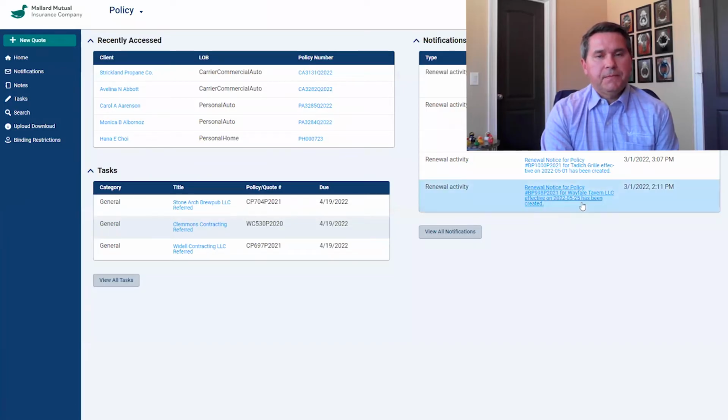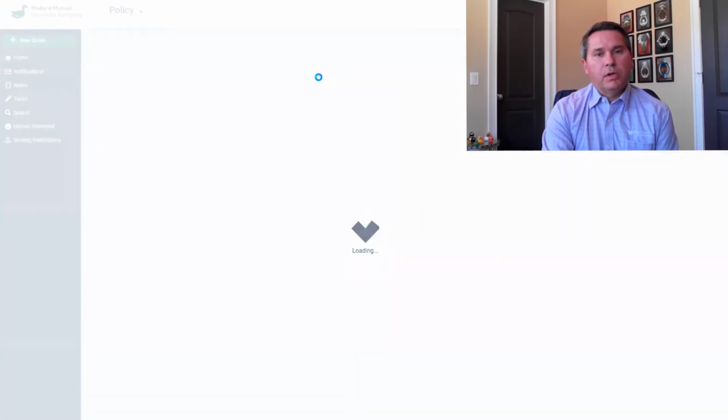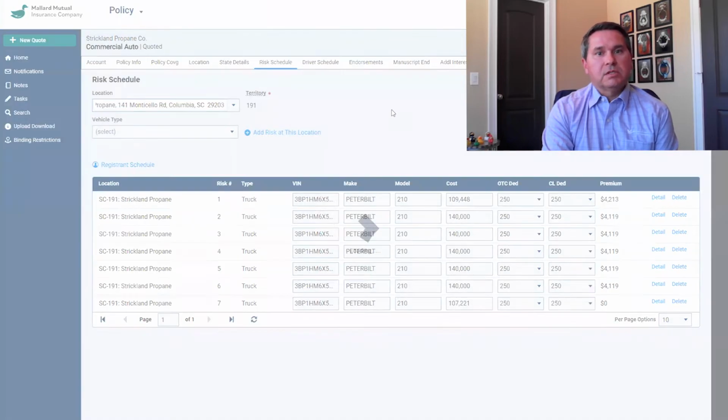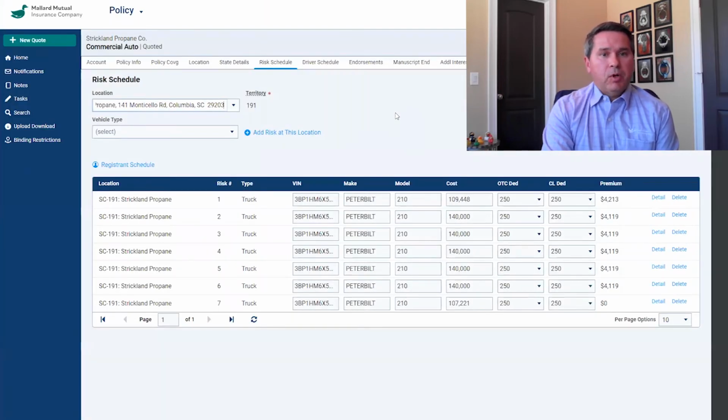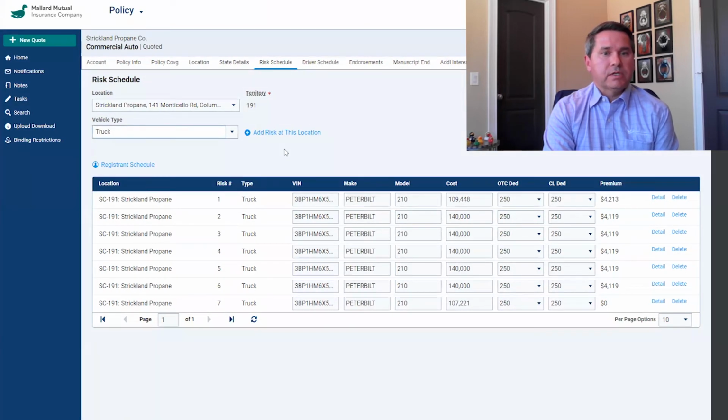Can you see my screen? I can, yes. Perfect. So what you're looking at is a DuckCreek platform demo environment, and I've already established a quote for us to work with. So I'm going to select that quote, and we'll go in and take a look at the details for the vehicle schedule. When I select the risk schedule, it'll show me the vehicles that are already added to this quote that we're working with. I'm going to go in and select to add a new truck to the location for this policy. And when I select that, it'll show us the details for that risk that we want to enter.